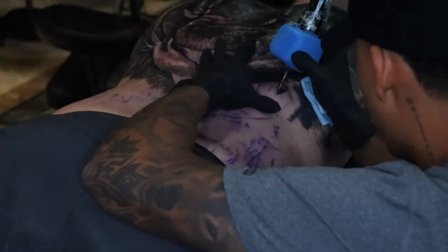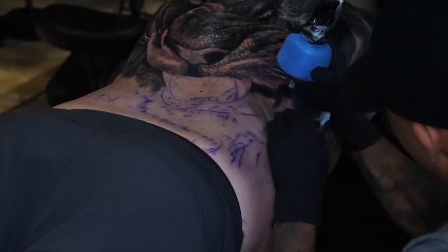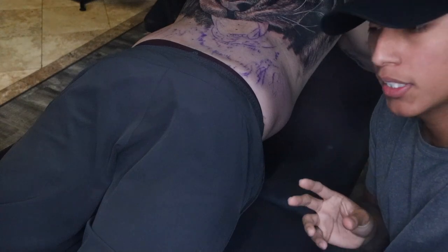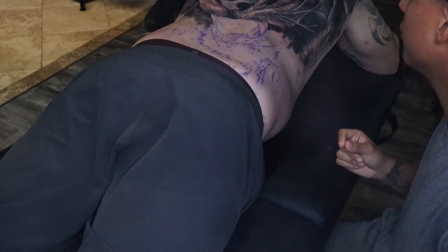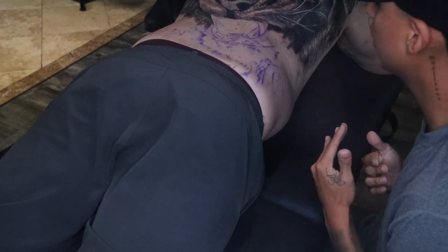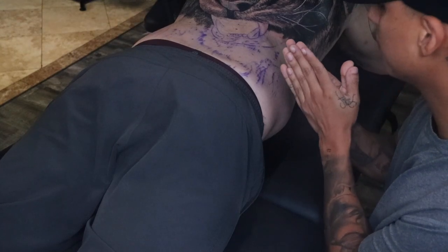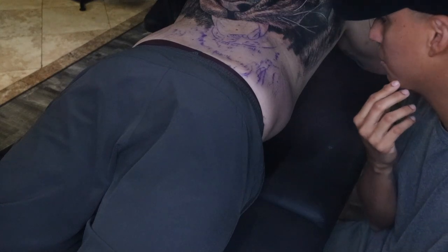Quick little update. So we are now starting with the mouth area, which is completely solid black. And right now he's feeling pain because it is very close to the top area, which is very sore right now. So he is feeling it at this moment. What I'm gonna do to navigate through the tattoo and make sure that he makes it until the end is start from the bottom and go up. It's very important to navigate, very, very important.